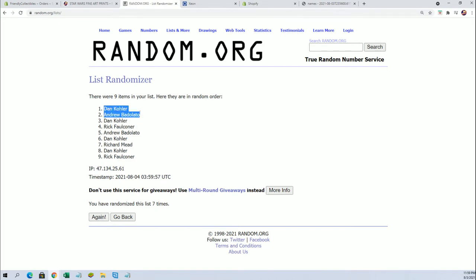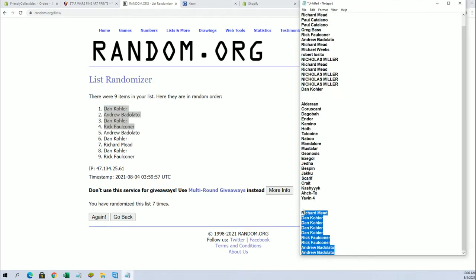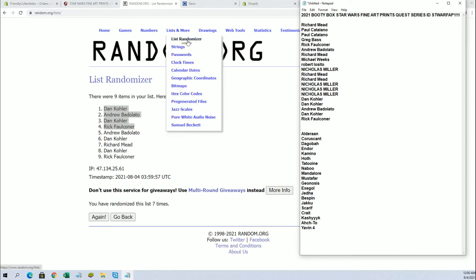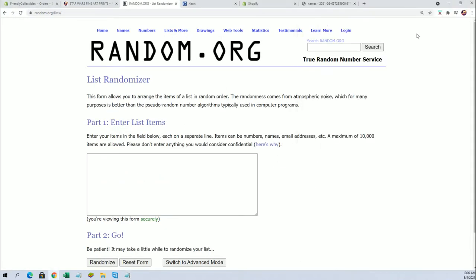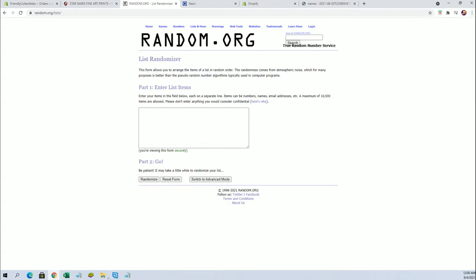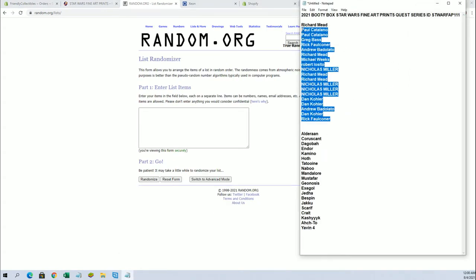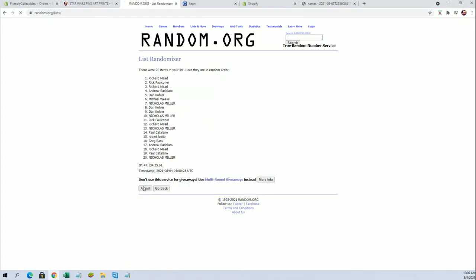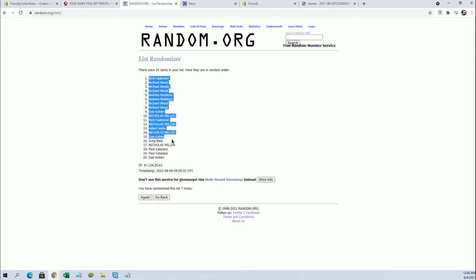All right. Dan K, Andrew B, Dan K, and Rick F., you guys are in from Phil B. So good luck. And let's see what it looks like tonight. Here's our 20 guys. This is our 11th box here in the Star Wars print quest. All right, Rick F to Dan K.